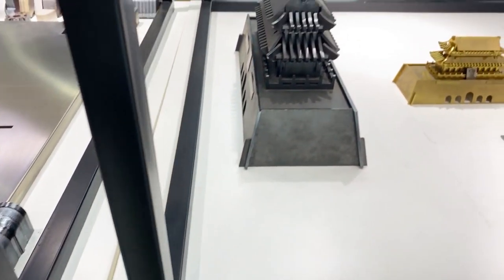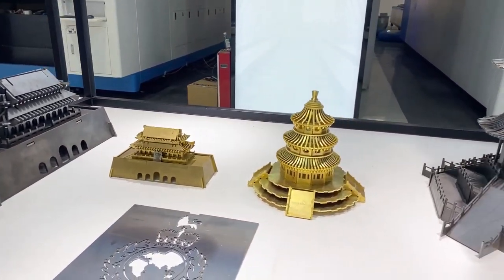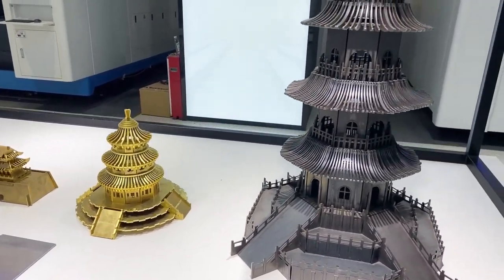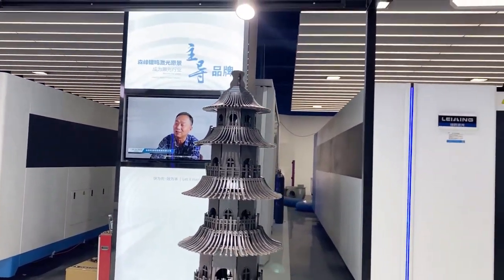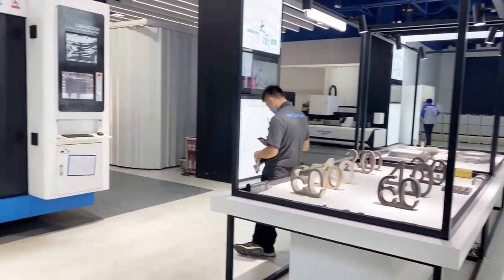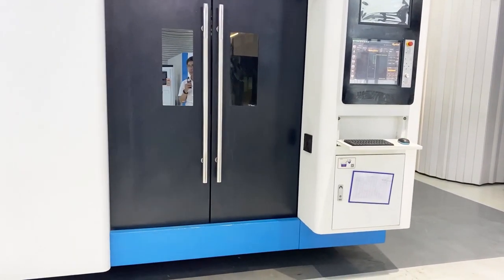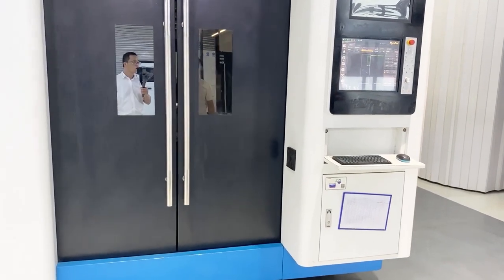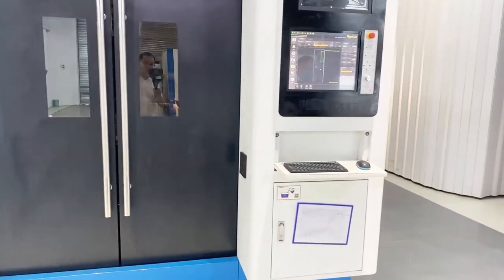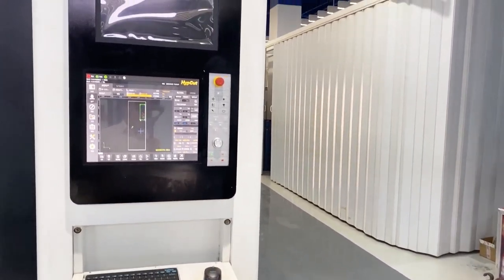Some more samples made by our laser cutting machine. Very shiny, very beautiful. And this way here is our 6 meter by 2 meter 12 kilowatt IPG laser cutting machine. And the system is HeatCard. Now let's see inside.